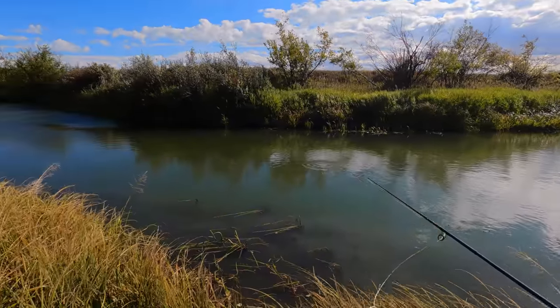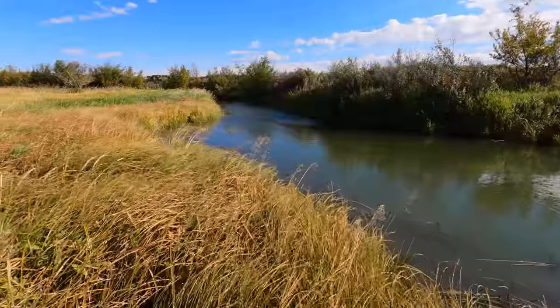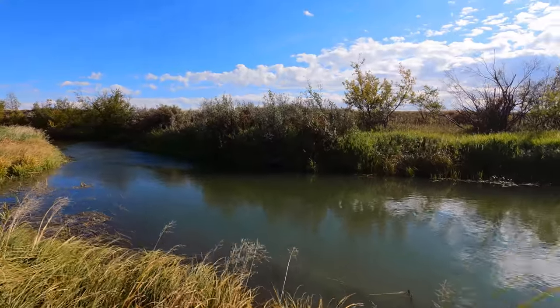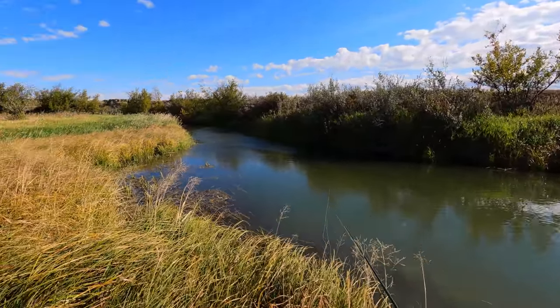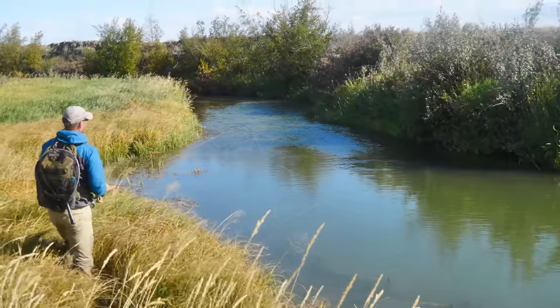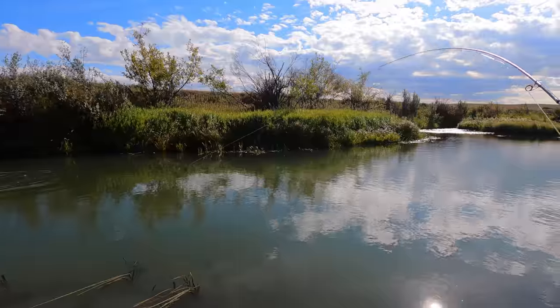Okay, so back at her. Let's see what happens here. I was more up here, wasn't I? Right about here? Yeah. Okay. Let's see if anybody else comes up. It's funny when that fish hit. I was just about to say that when that fish hit, I thought it was only about a 12-inch fish. And like this rainbow, the very next cast.